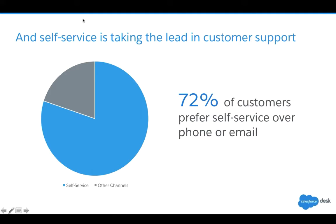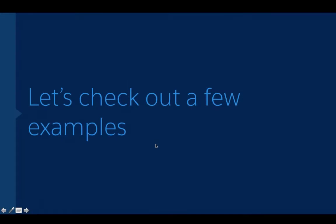And more importantly, self-service is taking the lead in customer service. Research from Forrester shows that 72% of customers prefer self-service over phone and email. So it's extremely important for you to make this an option for your customers. Now that we've talked a little bit about what self-service is and why you should offer it, let's take a look at a couple examples of companies who do self-service really well. And I'm going to pass it over to Michelle to show you.